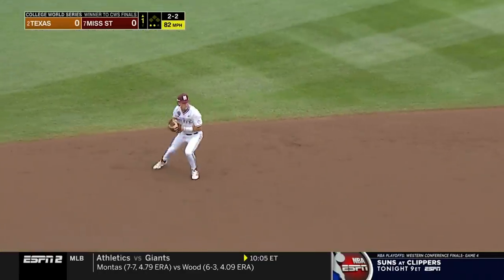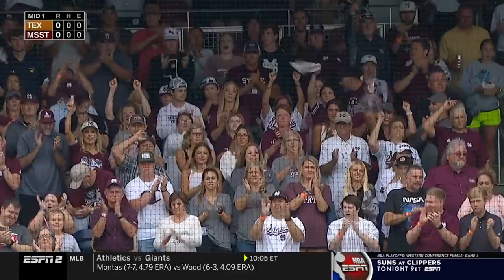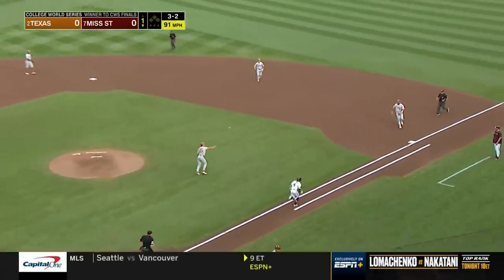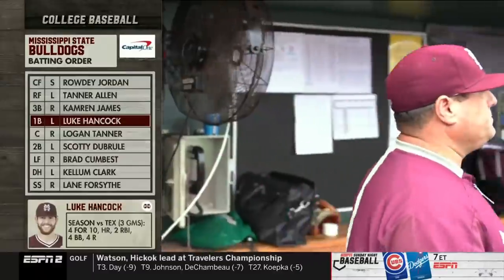And that's on the ground to the shortstop, Forsyth. That's a quick one there. Good job by Bednar. Slow one right back to Stevens, and look out, a little high throw, and none of that looked real smooth, putting out this lineup of Rowdy Jordan, Tanner Allen, Cameron James.